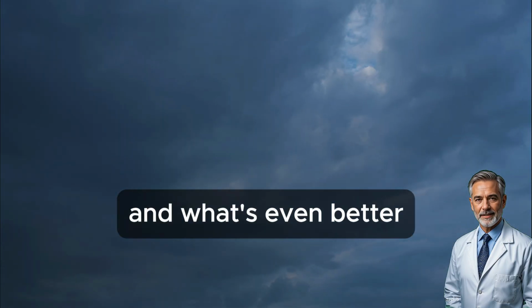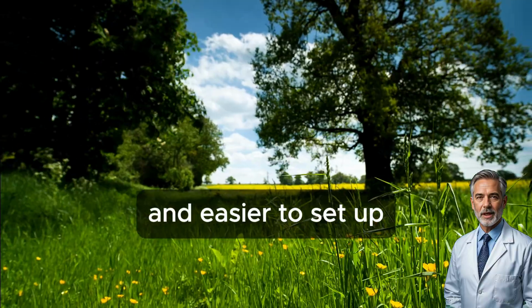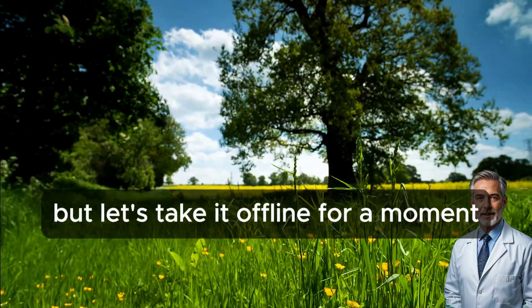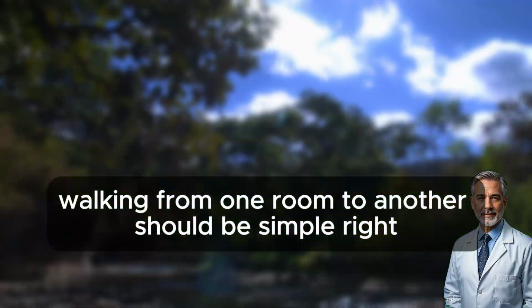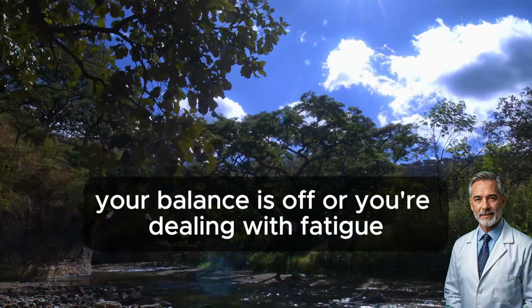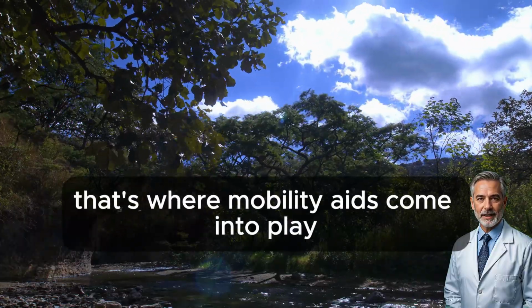And what's even better, many of these devices are becoming more affordable and easier to set up, even if you're not particularly tech-savvy. But let's take it offline for a moment and talk about mobility inside the home. Walking from one room to another should be simple, right? But if your knees are stiff, your balance is off, or you're dealing with fatigue, even a short walk can feel like a trek. That's where mobility aids come into play.